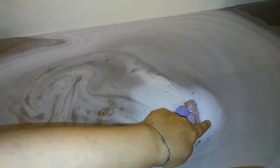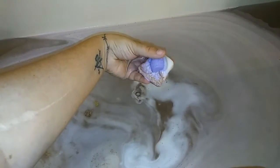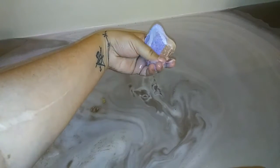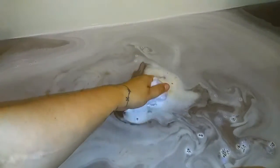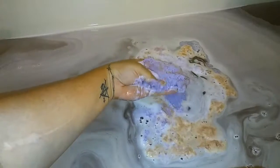It's moving. Come on, back over here. Alright, this one's taking a really long time, so let's see how much is left. Do you see that? There's a lot of bath bomb left. Let's see. Ooh, it crumbles. It's really crumbly. It's like super fine powder. Oh, that's cool looking.